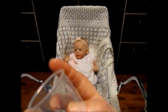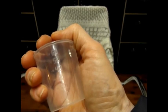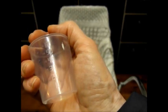I'll show you, can we see these measurements up the side? It's very tricky with one hand. There you can just see there's some measurements there. So that makes it really different.